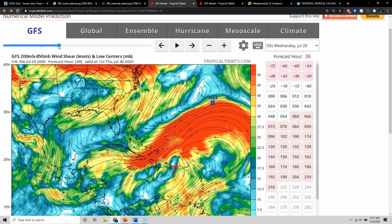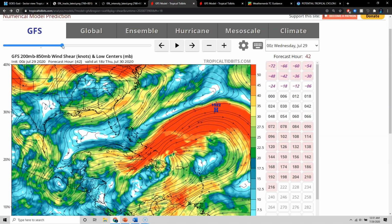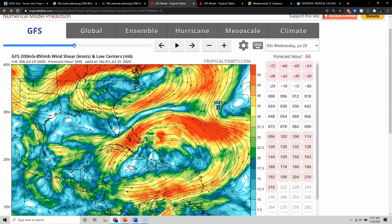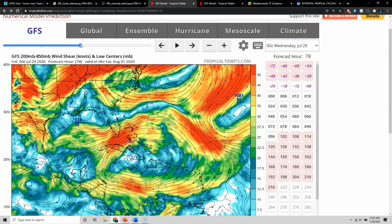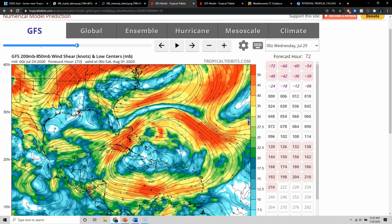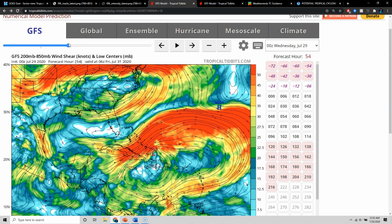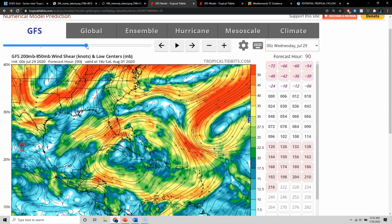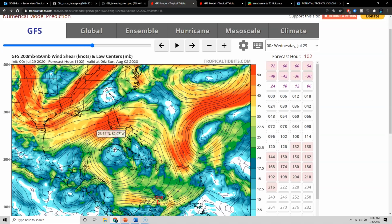The GFS keeps it insanely weak, almost to the point of barely anything, just a tropical depression really at most, which is definitely on the weaker end of guidance. But the Euro also has a similar scenario at this point. So it does go over Hispaniola, and as you would expect, it stays very, very weak. But that shear out ahead of the system just follows it, and that's why we're looking at very little potential for this storm to really reach hurricane strength after it passes over Hispaniola and goes into the waters north of Cuba.